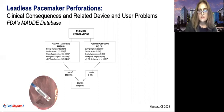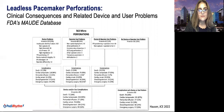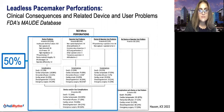by implanters. The important aspect of this data is that at least 1/4 of the patients who had a cardiac perforation died either directly or indirectly due to the perforation. And almost 50% of these perforations were related to either device problems or operator use problems. Device problems were because the device needed to be reimplanted multiple times because of suboptimal electrical parameters. Operator use problems related to perforation not just of the heart, but also extracardiac perforations. It's also important to note that in almost 25% of the perforations, surgical intervention was necessary.